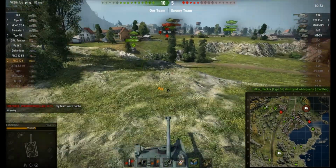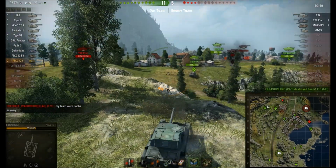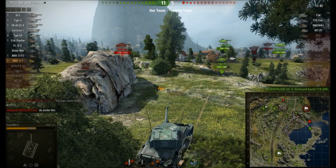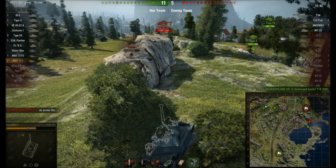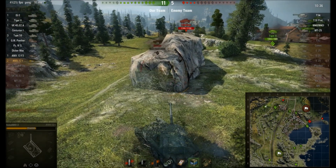Now you can see me trying to move up. I got 3 shots left in the magazine. I'd like to put a couple of them into this M6. Thank you, IS-3. We really needed you to take out that M6. Come on, man. Oh, I'm just teasing, of course. I don't blame him. I kill every tank I get a chance to kill.